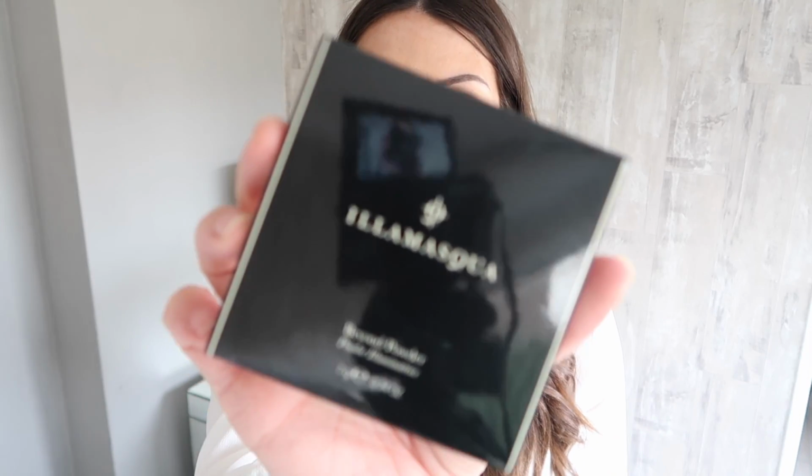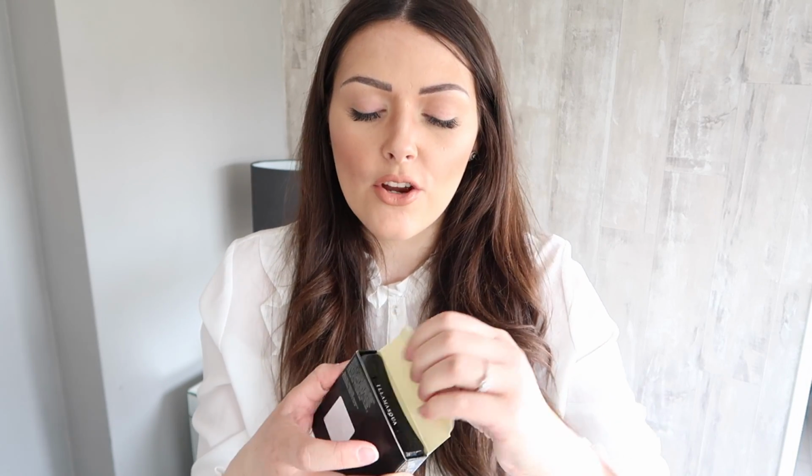The last kind of makeup thing I bought was from Illamasqua. It is their Beyond Powder Illuminating Highlighter, whatever you want to call it. So I normally use the Becca Opal highlighter, which, as you'll know, is so well renowned. Everyone loves Becca Opal. Opal is amazing. It's going to take something really, really good to top that for me.